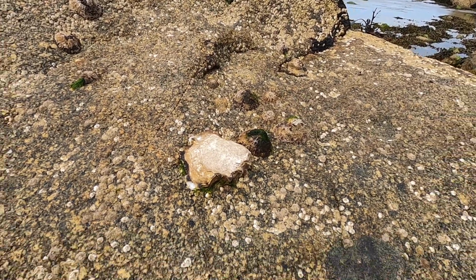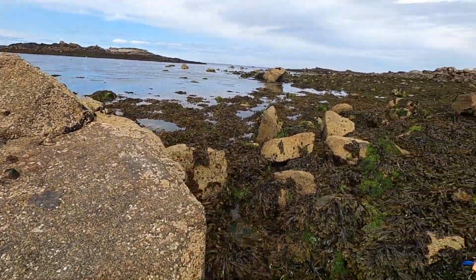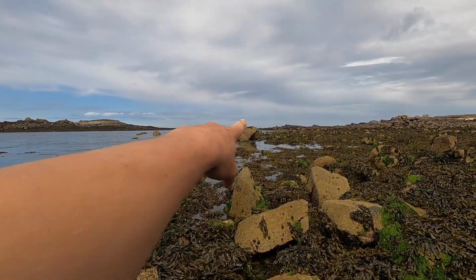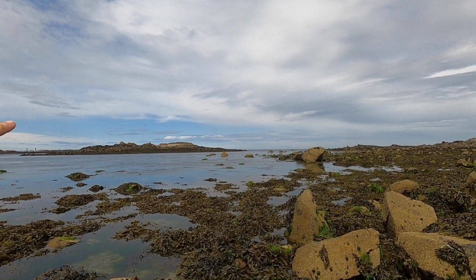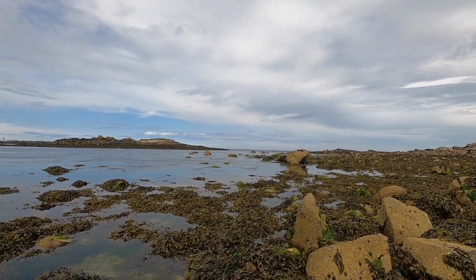There is oysters absolutely everywhere at the moment. You can see some nice big ones on the rocks. We're not going to bother with the ones that are stuck on the rocks. We're going to work our way straight through the side of this boulder bed here. It's really weird ground. It's all a massive sand bed with boulders mixed in between. Ideal grounds to find those big lobsters.